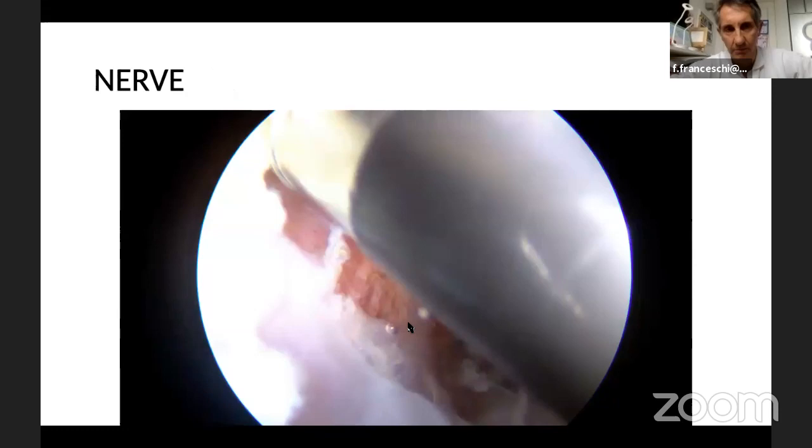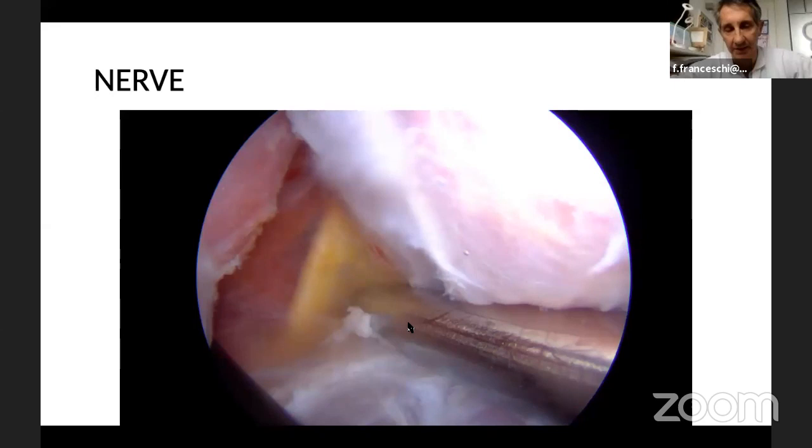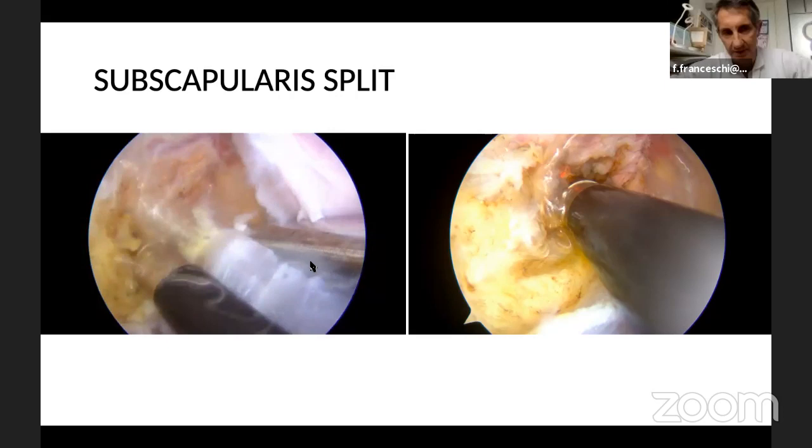It's very important for me to visualize the nerve, as you can see here. And that's why we think that it would be a dangerous procedure, because we are really very close to the nerve in the shoulder. But if you visualize the nerve, I think that you are safe. After that, we can start with the split of the subscap, almost always at the same level, exposing the glenoid.